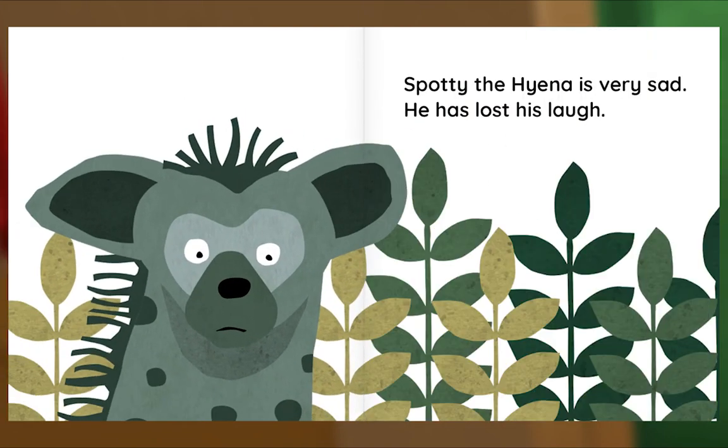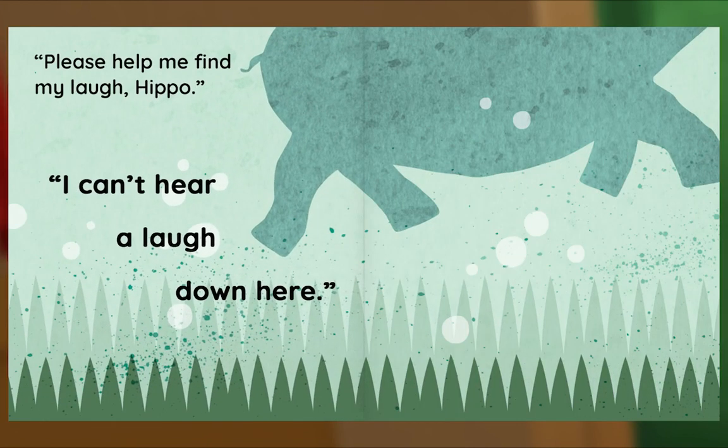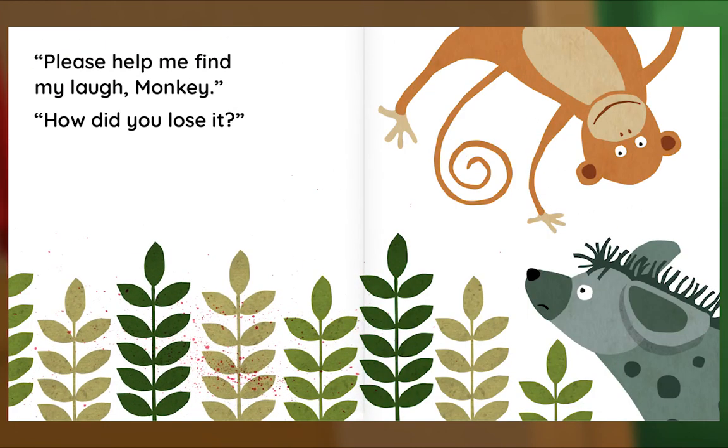Spotty the hyena is very sad. He has lost his laugh. Please help me find my laugh, giraffe. I can't hear a laugh up here. Please help me find my laugh, hippo. I can't hear a laugh down here. Please help me find my laugh, warthog. I can't hear a laugh in here. Please help me find my laugh, monkey.